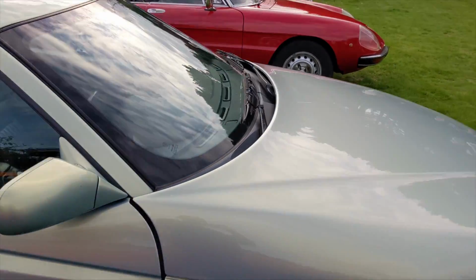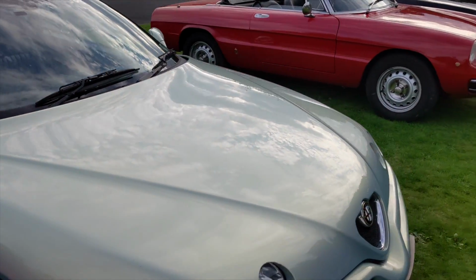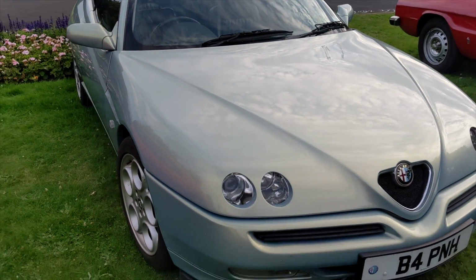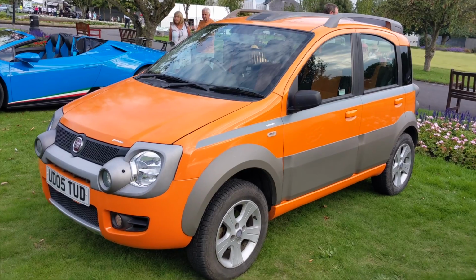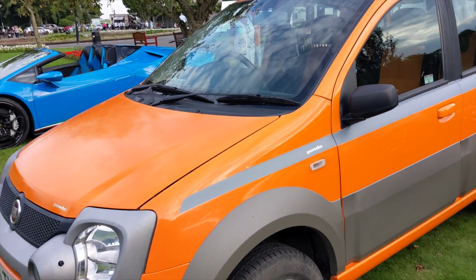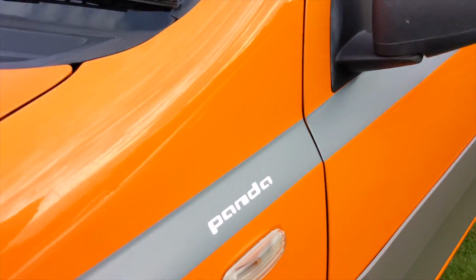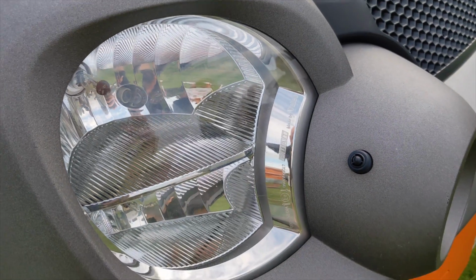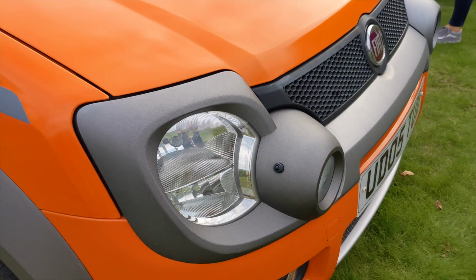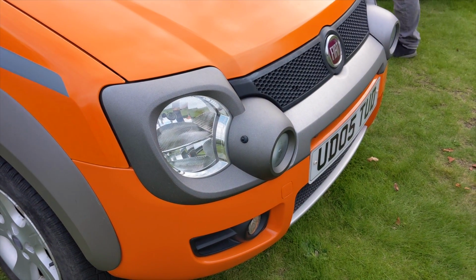Oh, nice GTV. Nah, I'm definitely sold on this one. Something I have never seen on a Fiat Panda: headlight washers. Never seen them before.